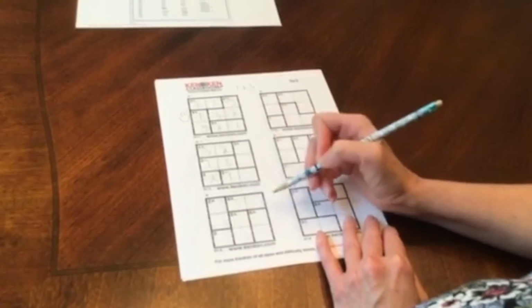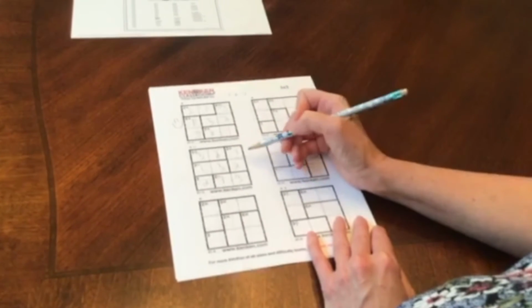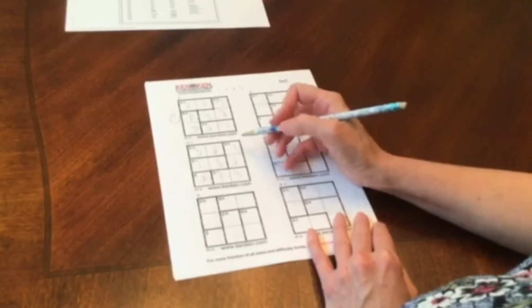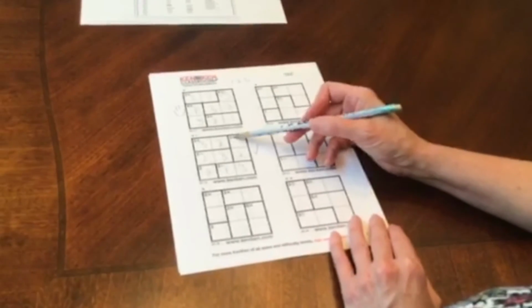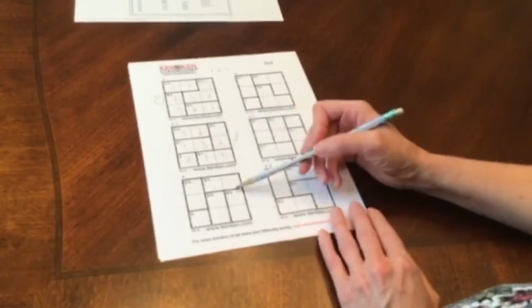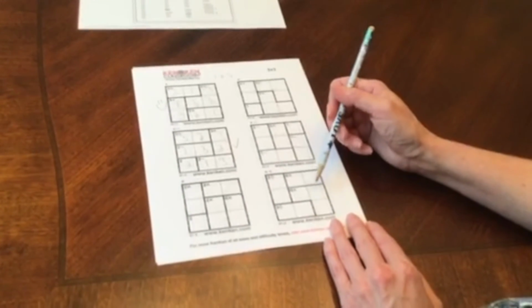That leaves a 1 for this box and a 3 for this box and a 2 here and a 1 here. And we can see that these do add up correctly. So this one is done. These are wonderful for younger children who are learning their addition and subtraction facts. We can go higher with multiplication and division, make it more challenging.